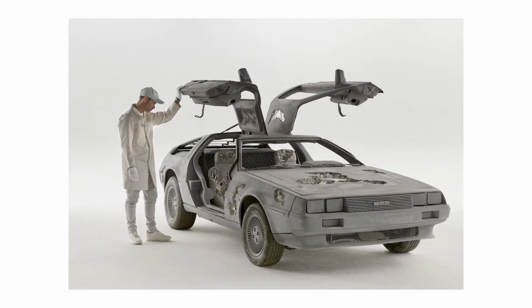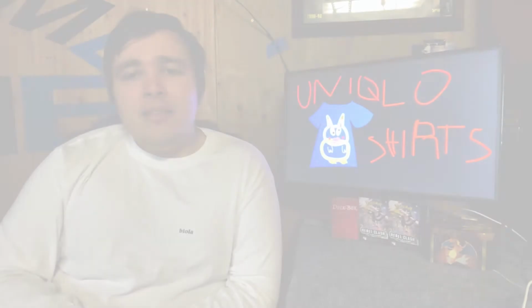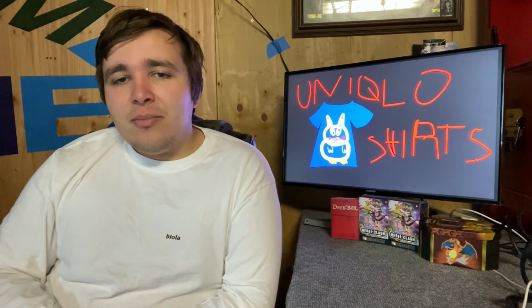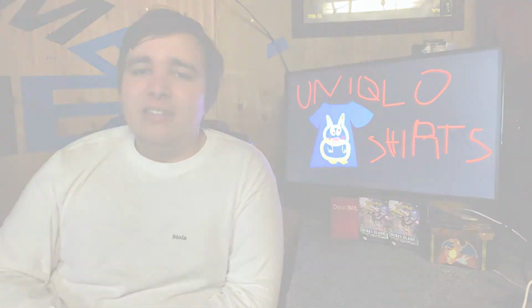A few of his recent works, such as the Eroded DeLorean, which is a life-size sculpture of the famous DeLorean car from the Back to the Future series. And this one is from a different exhibition of his called Moving Architecture. That's just a quick intro. Now I'm going to dive deep into his history and how he got to where he is now.